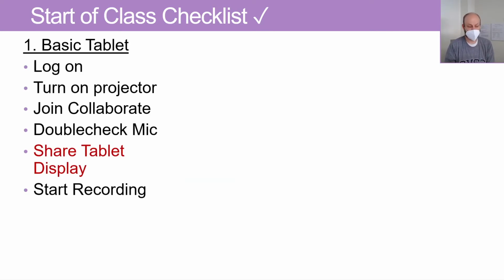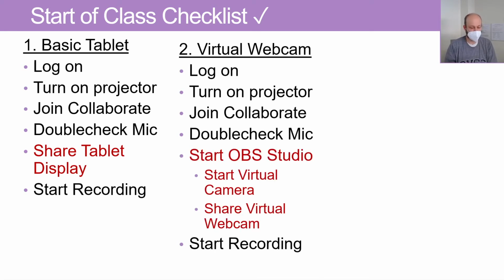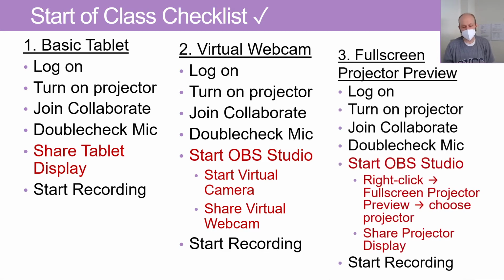All right, and now the start of class checklist is kind of like before. For number 2, it's all the same except you start OBS Studio and share your virtual camera instead. And for number 3, it's all the same except you start your OBS Studio, do that right-click thing, and then share that projector display. So this is really the only additional complication for doing number 3 as far as getting it set up. So my start of class procedure is not some crazy complicated thing.